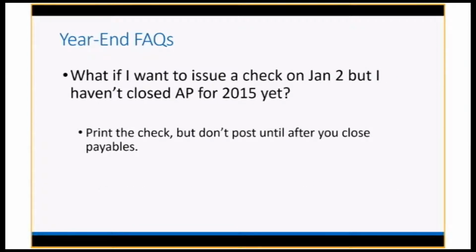What if I want to issue a check on January 2nd, but I haven't closed AP for 2015 yet? Just print it, but don't post it. A lot of payables people are so quick, they do payables so much and get so fast at it, it's just a habit to jump straight to close. Because the procedure runs you through it so quickly, you'll hit post. Just don't post it until after you've closed.